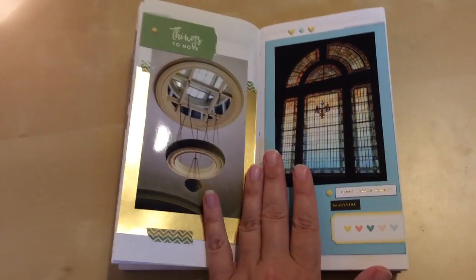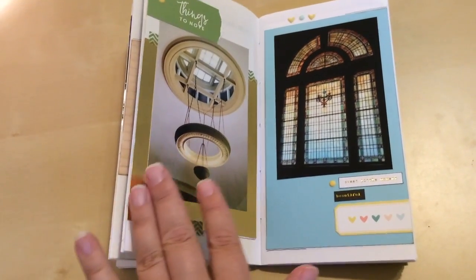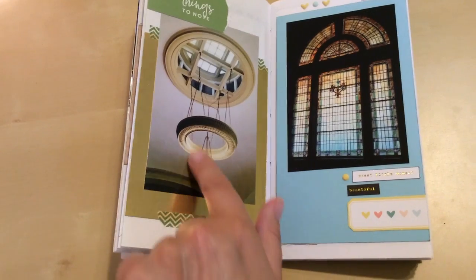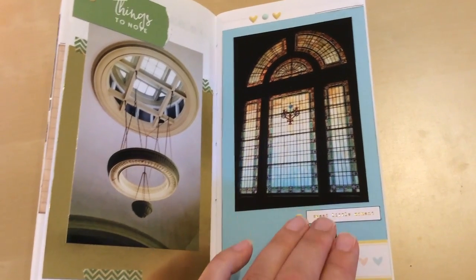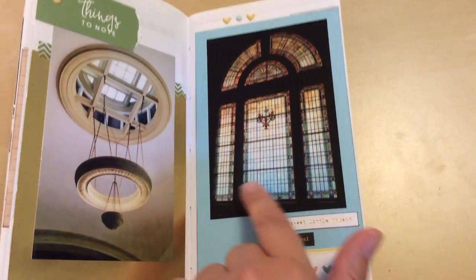And then this is the building that houses the museum, and that's just as much of a thing to see as the museum collections. Look at this beautiful skylight, and then this chandelier hanging down. It was absolutely gorgeous. And then we were there at just the right time of day. It was late afternoon, early evening, so the sun was starting to go down, and it was shining just perfectly on this window.